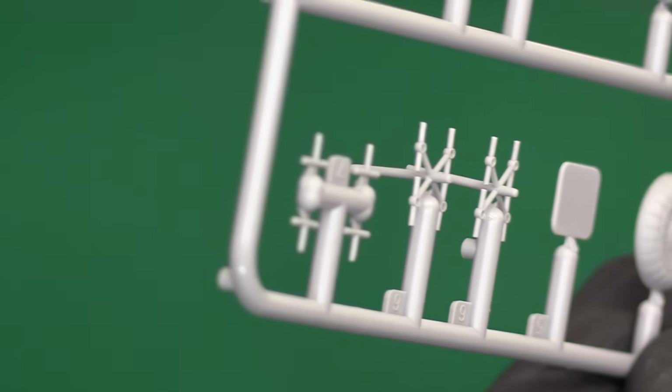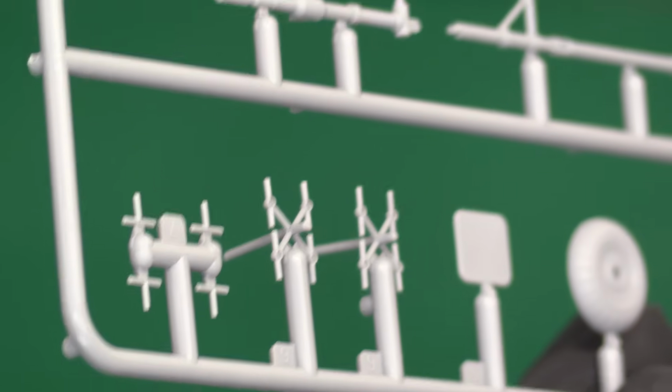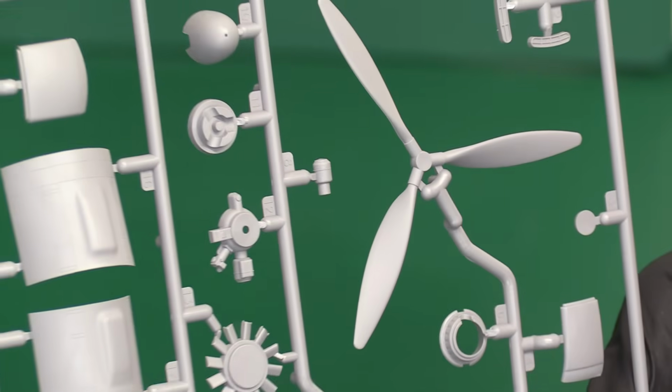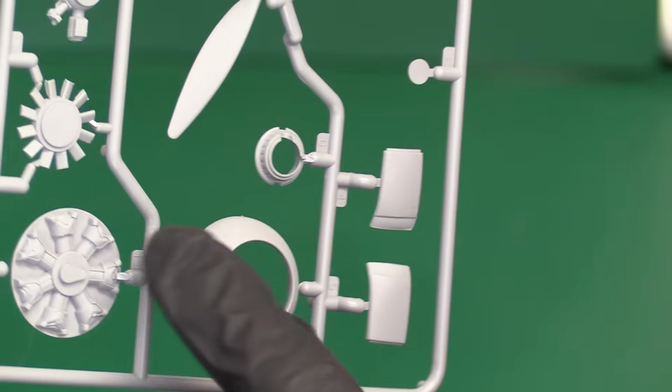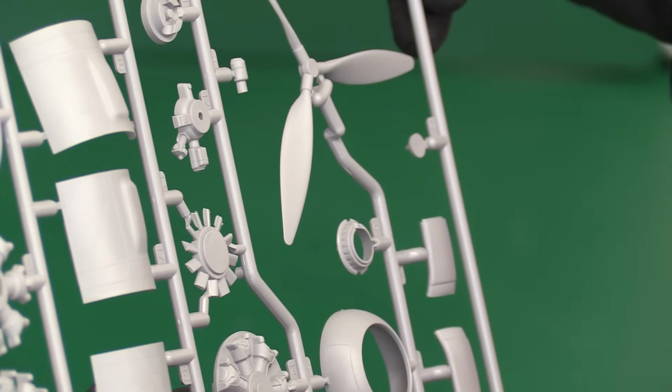And you've got some of these, like, I think that's part of the bombs, is it? Maybe not. Okay, so that's a duplicate. Then we've got another one that's duplicated, and this is the one I think you will use for this variant. You can tell by the propeller it looks like an FW190 propeller. And then again, like an FW190 forward cowling as well.